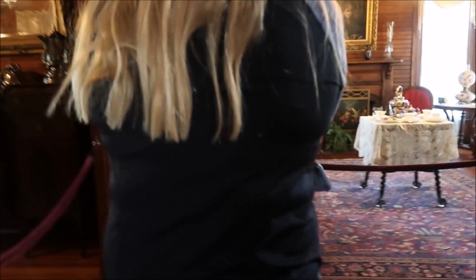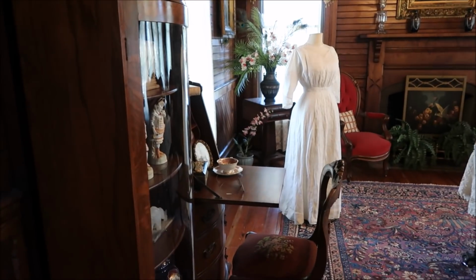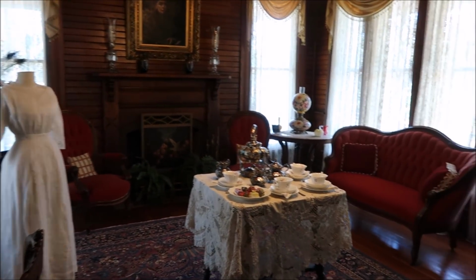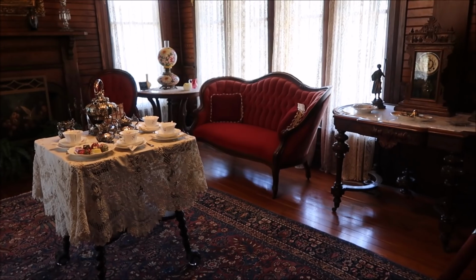Okay. Now this is the formal room. This is called the front parlor, and you'll see that the room is a little bit more formal than the other room. Front parlors were only used on special occasions. They always had to be neat and tidy because you never knew when someone was going to drop by. So you're not going to use it every day.